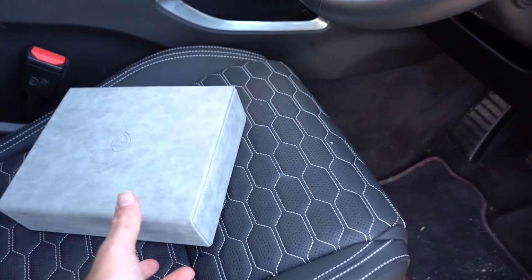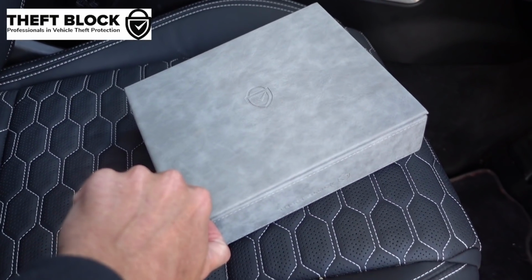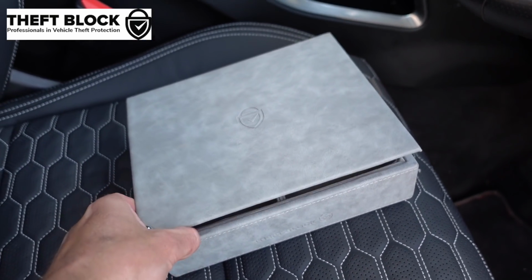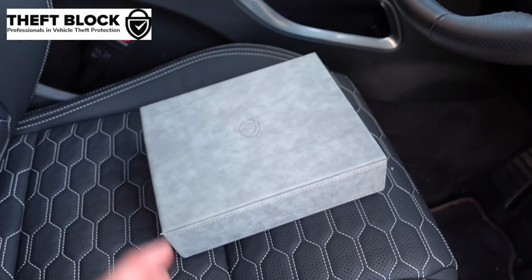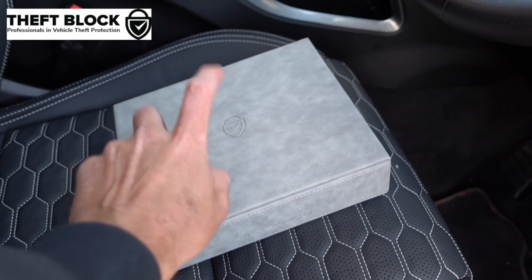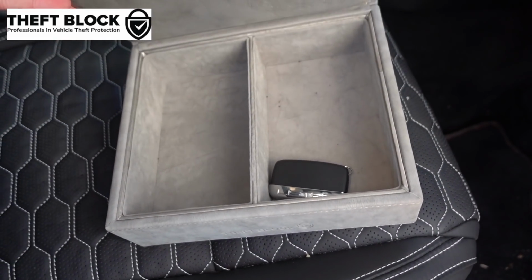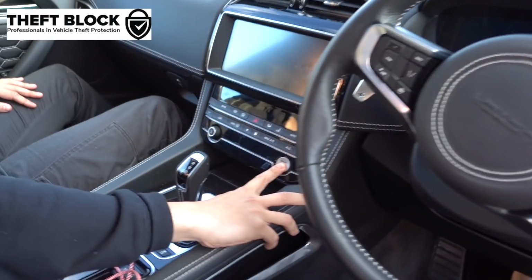However, I've just received this very cool piece of kit. I've had one for ages. This is a theft box, and we're going to do a little scientific experiment here. If you have this in your house and you put your key in this box and your car is parked outside, thieves can't bridge the signal from the key to your car, and we will demonstrate that right now. Key is in the box. Ta-da! I'm going to put my foot on the brake. Archie, do the honours.